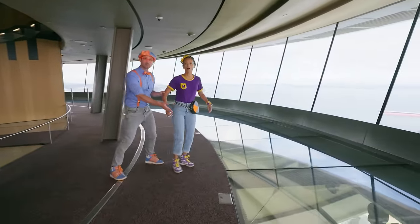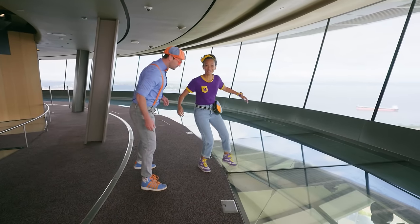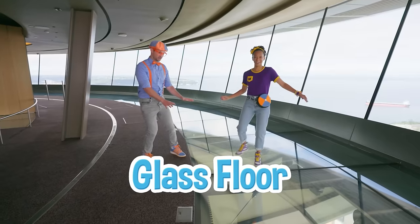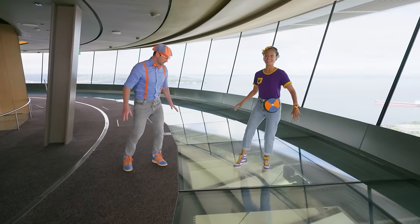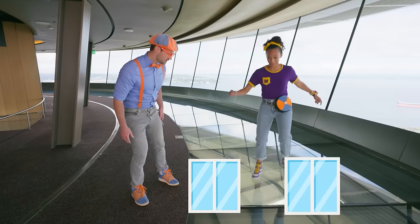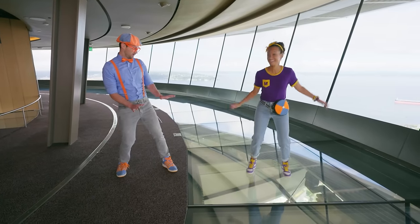Meekah, watch out. You almost fell through. It's okay. It's a glass floor. Whoa, are you sure it's safe and strong? It's actually 10 layers of glass, which means it's as strong as walking on concrete. See? Whoa, be careful. Totally.